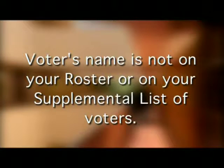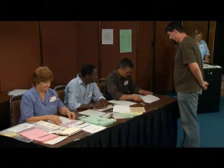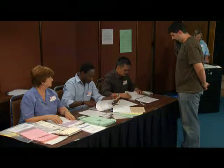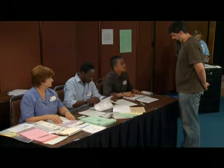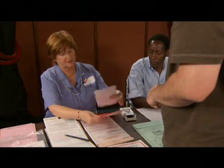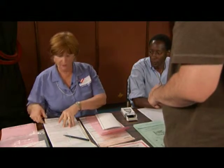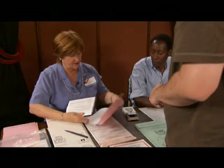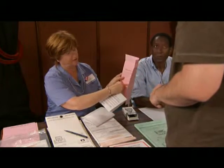Voter's name is not on your roster or on your supplemental list of voters. A voter whose name is not on the roster or on the supplemental list must vote a provisional ballot. Sorry, sir, but you're not in our roster. You're going to have to vote provisional ballot. Give the voter a registration card if the voter is not registered or has changed address, name, or political party. And that gets folded and put in the outer pouch.